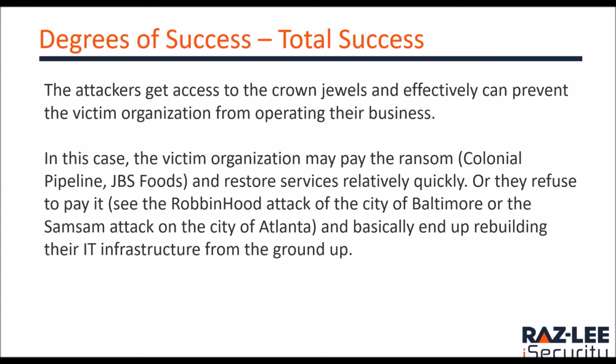And then there is a total success. A total success, as it says, is total success. They get the information they want. They destroy your servers as they want. You cannot work. You can't do anything. And you have two options. You can pay, for example, Colonial Pipeline, JBS Foods, they paid and they restored the service relatively quickly, a couple of weeks. Or you can refuse to pay, like the city of Baltimore and the city of Atlanta when they were attacked. So they had to rebuild their IT infrastructure from the ground. It's not a total success for you, it's a total success for the attacker.